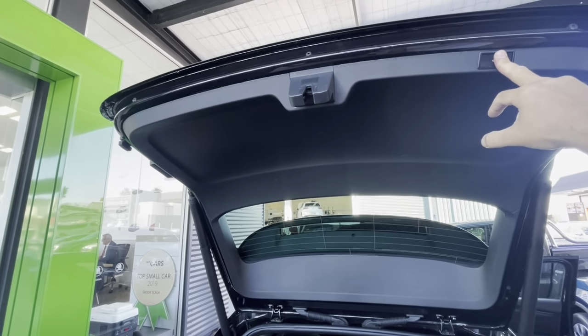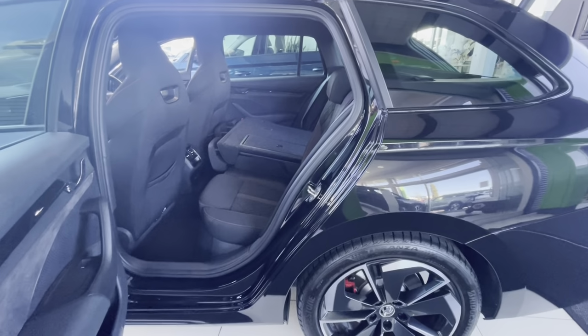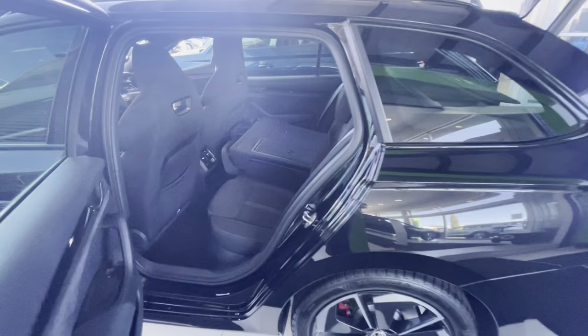My wife managed to dent hers five times in the identical place when she first got her black Kodiak Skoda recently.